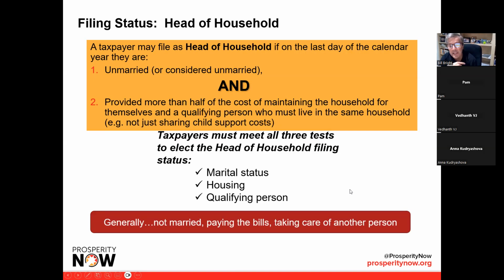All right, head of household. This is another chunk of our cohort that we see. These are single parent homes, almost exclusively single mothers. A taxpayer may file head of household if on the last day of the calendar year they are unmarried or considered unmarried, and we'll talk about that in a second, and they provide more than half the cost of maintaining the household for themselves and a qualifying person who must live in the same household. They're not just sharing child support issues. They've got to live in the household, and they must meet all three of the tests to qualify as head of household: the marital status, the housing, and the qualifying person.